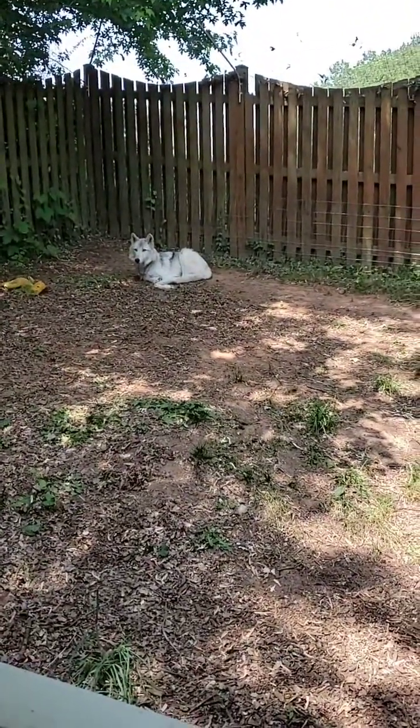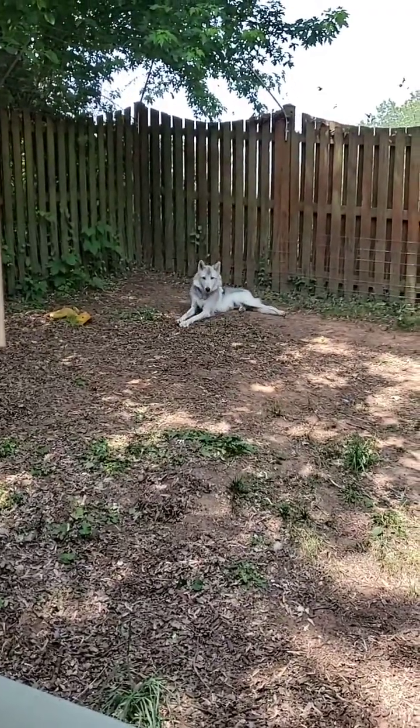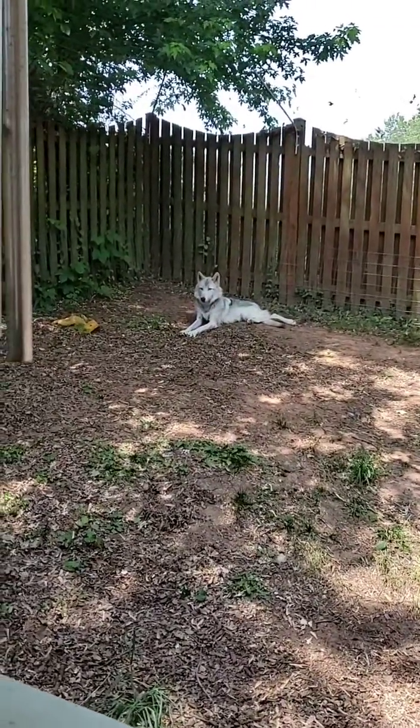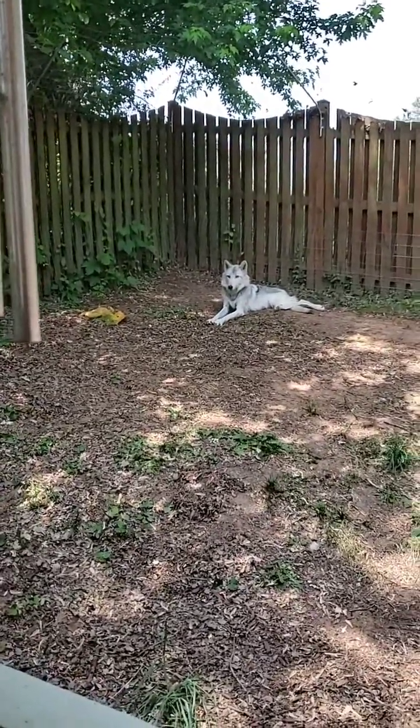There's no such thing as a war on wolves. Wolves aren't intended to be just domesticated. So wild wolves, you're absolutely right. They are not intended to be domesticated, but there is a war on wolves.